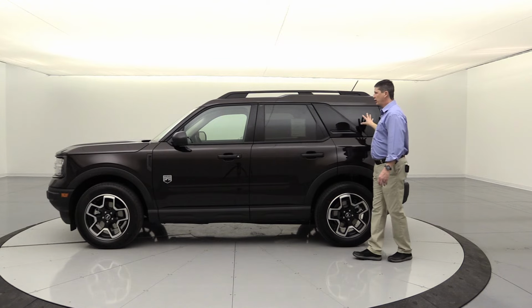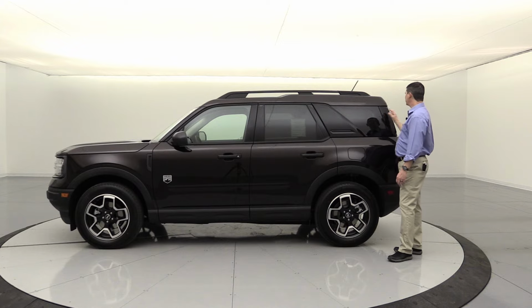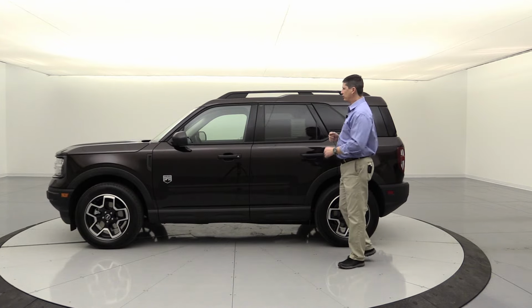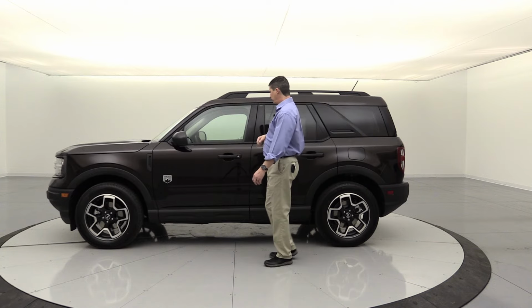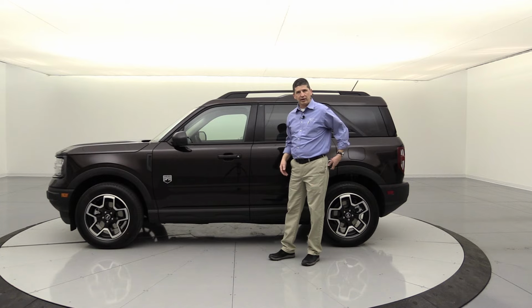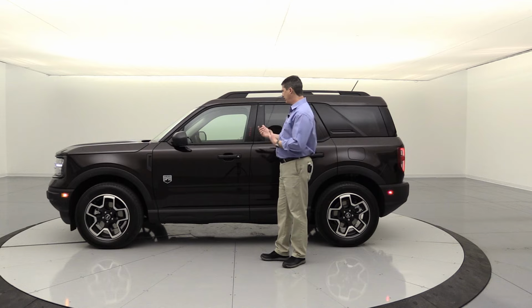You're going to get privacy glass when you go up to the Big Ben. It's going to be a darker tint on those back windows, the quarter windows back here, as well as the back glass. Keeping it cooler inside, but it just looks a lot nicer on the vehicle too. You will have intelligent access when you go up to the Big Ben, so leave that key fob in your pocket like I have it here. Put my hand in the door handle, and it's going to unlock the vehicle, allow me to get in and out.